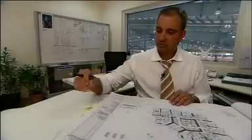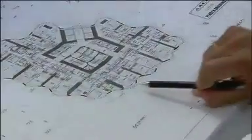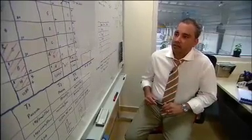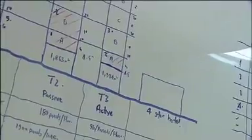Basically what I do is I get the architectural intent, and the first thing I do is I look at the floor plan of the building. I come over to this whiteboard marker here, which gives me a very nice and flexible and large area for me to understand how I'm going to approach this project in terms of its logistics.